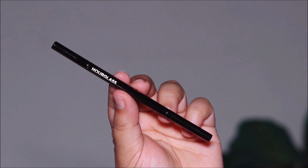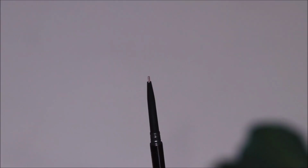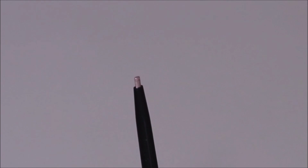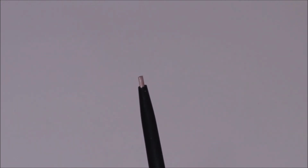They also sent me the Hourglass Sculpting pencil. This is a brow pencil and it retails for $28. It says that it gives precise microblade-worthy effects on your brows. And you guys know Precisely My Brow from Benefit is my favorite pencil. It's my holy grail, so I'm going to compare it against that because that's the benchmark for me, and I'll let you know how I like this.